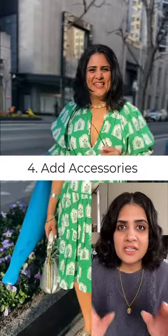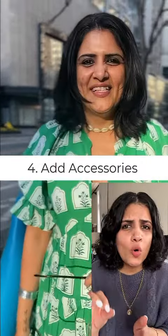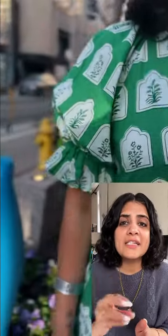Number 4, accessories. Accessories are great to go for such styles because they add interest to your whole outfit. So even if you have to wear a loose dress like this, when you're accessorizing the whole piece, it gives a very smart feel. Number 5, layers.